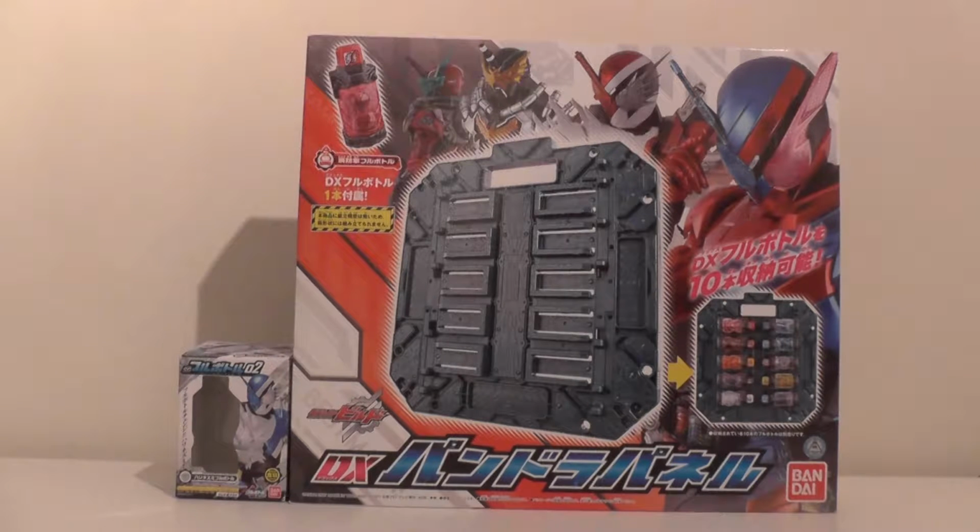And as it is a 2-in-1 review, there will be a couple of jump cuts in the video. First we'll take a look at the green Pandora panel box, then the packaging for the SG series Hazamezamine full bottle. Then we'll do a jump cut and look at the green Pandora panel itself, then have another jump cut, look at both full bottles together and hear the sound effects they have in the Build Driver, and then we will outro the video.